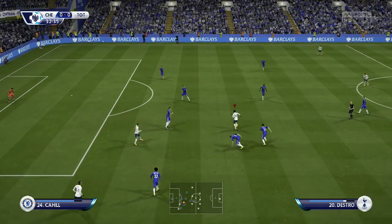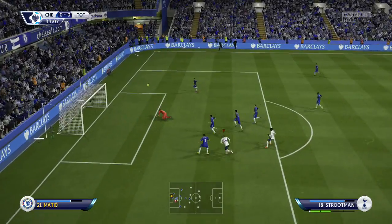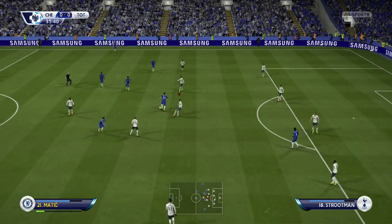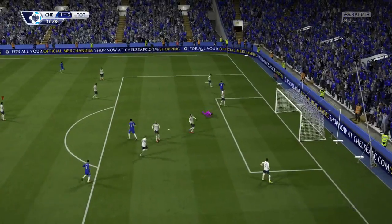But this was our best chance of the game then. Destro skipping past Ivanovic and then skipping past Cahill. And if he'd hit that with his right foot, the outcome might have been a little bit different. But again, a decent save by Courtois. But just before half-time, the tactic was undone. Matic slipped through Cavani, a bit of poor defending.